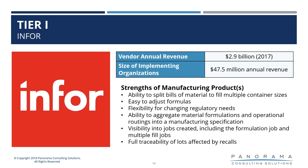The next tier 1 application is Infor. And Infor's got a handful of products. You can see here they're approaching a $3 billion company. Recent private equity and influx of funding from the Koch company has really launched them once again. We find that on average, the Panorama clients that are implementing the Infor products are about $50 million in revenue.